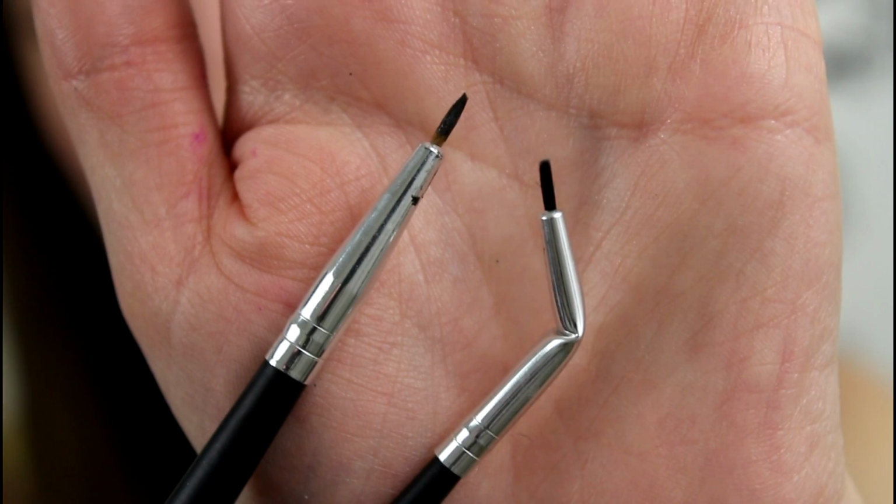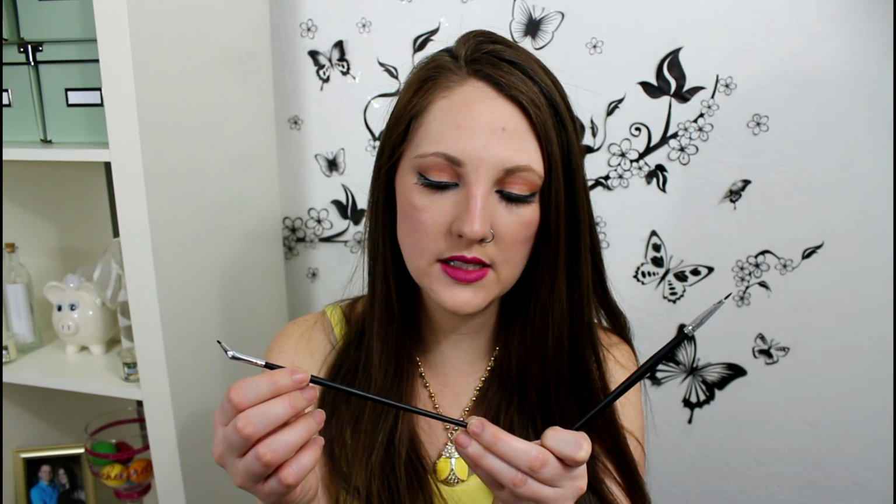I was not a fan either of the 2 eyeliner brushes. This first one, which is just kind of like the straight eyeliner brush, is the BRC N15, and then the one that is curved is the BRC S16. I didn't like either of these. I really do prefer my Sigma one over all of the eyeliner brushes that I've tried.